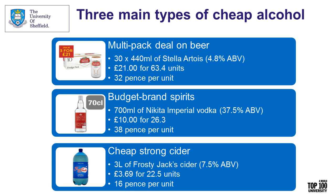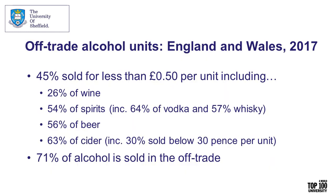Now, the government introduced a new tax on higher strength ciders, which would cover this last week. But that will only push up the price to around £4 for this 3 litre bottle. So just 18 pence per unit. Now, these are the cheapest examples, but just under half of all the alcohol sold in the off-trade, so in shops and supermarkets in England and Wales, is sold for less than 50 pence per unit, the equivalent of about £1 for a pint of beer. That includes a quarter of all wine, half of all spirits, including 2/3 of vodka and around 60% of whiskey, and more than half of all beer.